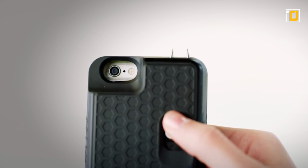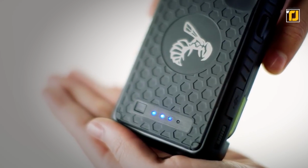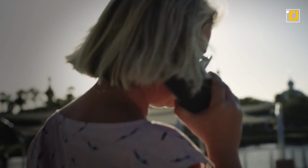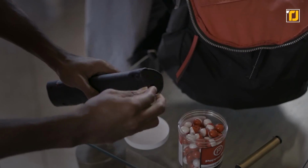And when it's not in use, you can simply detach the stun gun component. That said, since it's powered by a battery pack that's built into the case, it'll still continue to charge your phone. Lifelite. The Lifelite takes average pepper spray to the next level.